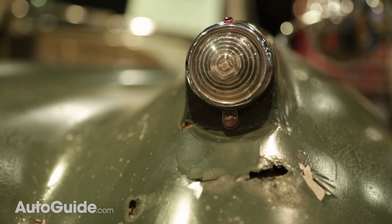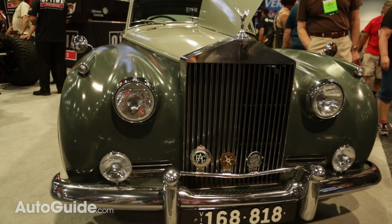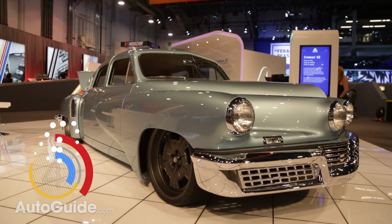But this particular one is great because you really don't see a lot of English cars, Rolls-Royces, Bentleys, any of that kind of stuff of this vintage having cool stuff done to it. So good job, Jonathan.